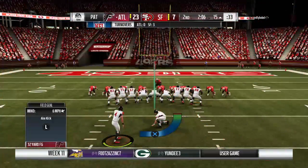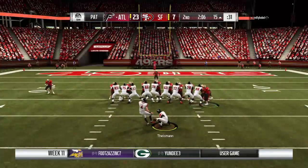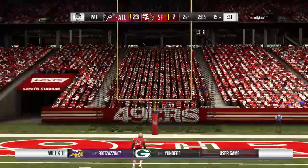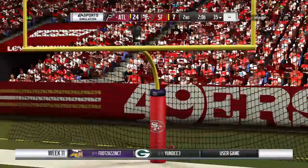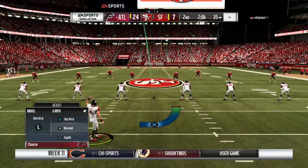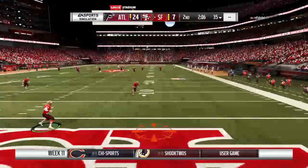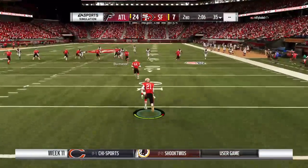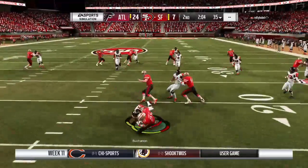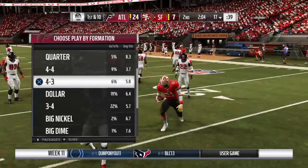Now Tucker to add the PAT. Tucker able to connect on the extra point. And the decision to just kick the extra point winds up successful. So they'll get another shot on offense following that pick six. And now the kick is away. This fielded a few yards into the end zone. And he will be brought down here at about the 17-yard line.